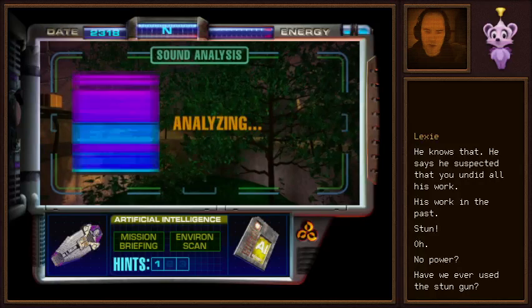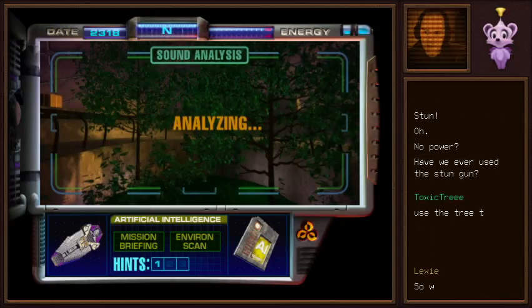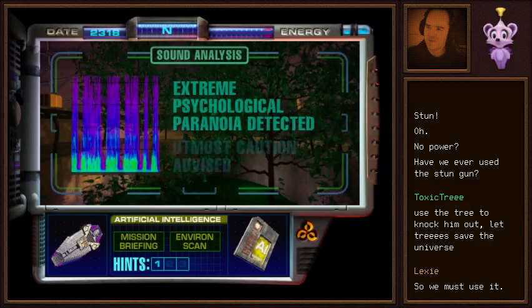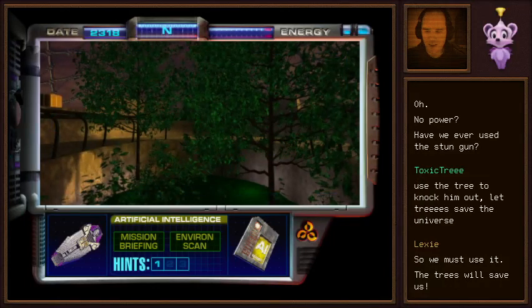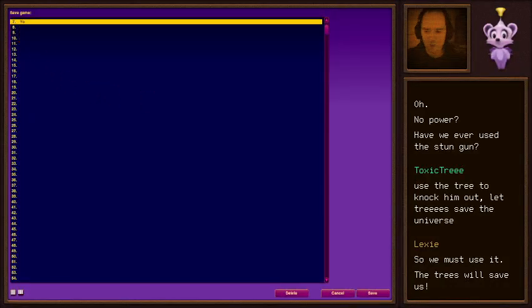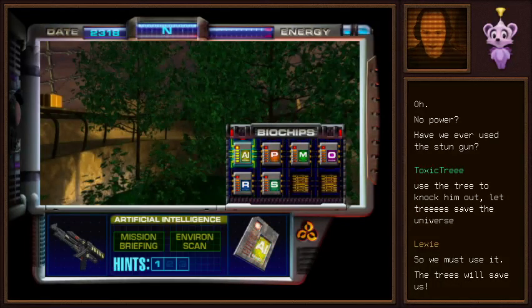No, we've never used the stun gun. We got it from that last robot. So it seems odd that we wouldn't, doesn't it? But you have failed, and I will be Earth's savior whether it acknowledges me or not. Toxic says, use the tree to knock him out. Let trees save the universe. So we must use it. You'd think... Okay, I'm going to hit another save here, and we'll just call it Yo for the critical moment. If only we could refill the stun gun somehow. But we can't replasmify a stun gun. Nothing we have could do that.